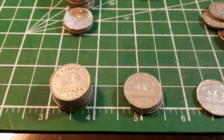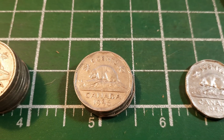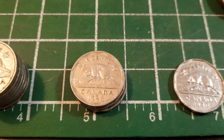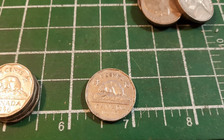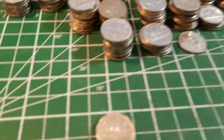Highlights from the next roll, we got a whole stack of 1940s, a few 1946s. None of these have the die chip in the 6 that looks like an arrowhead, an interesting variety you can find. Not any of those. And another 1949. 10 rolls to go on that hunt.